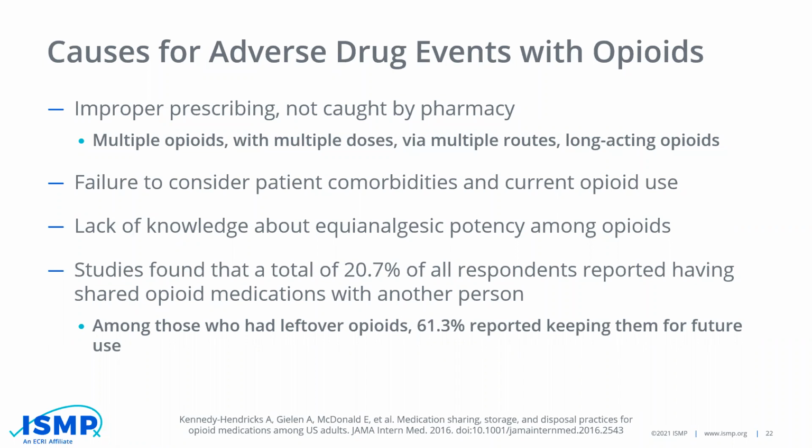So for example, just inappropriate prescribing of opioids. Patients with multiple opioids, even say Vicodin and a Percocet as an example, with multiple doses, inappropriate prescribing of long-acting opioids, we'll touch on a little bit. When you're dispensing an opioid, do you care about the person's comorbidities? Does someone have sleep apnea that's getting a high-dose opioid? Does that impact you? How about their age? If someone's 80, do you approach the dose differently than someone who's 50 years old? So are we really taking into account the patient and their information regarding the dosing? This goes to prescribers and pharmacists.